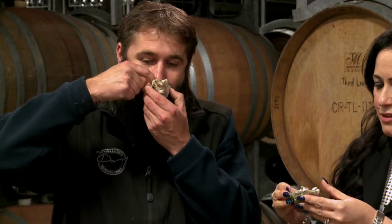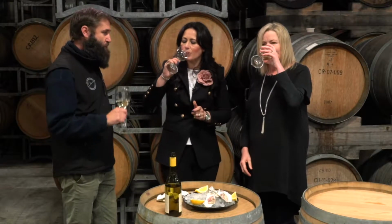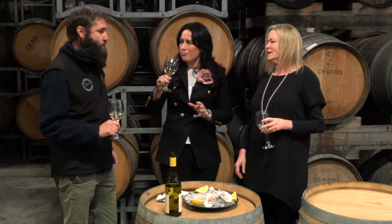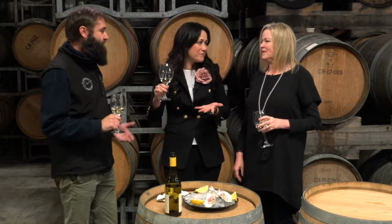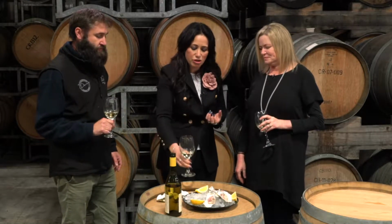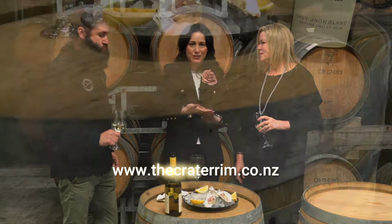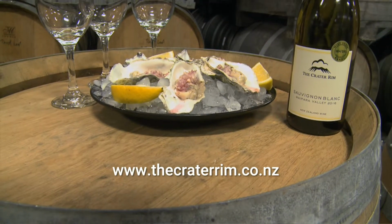Well, I think we better have the taste test. Absolutely. Try and do it elegantly. Yeah, they work really well together. It's as simple as that. That's the key with this gorgeous dish. And remember, the craterrim.co.nz is where you can find out this fine recipe.